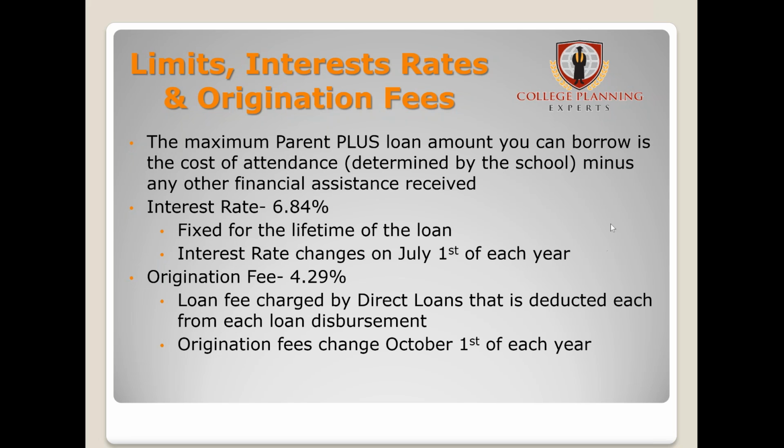Anything else on here, Al? No, you're right. This is again studentloans.gov. It's almost like a mantra. We must have said it 30 times, but it is the place to go.